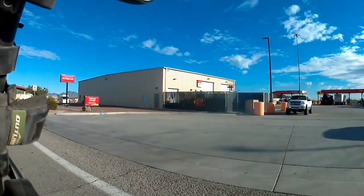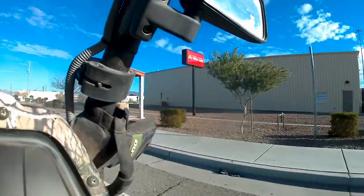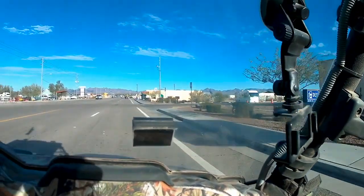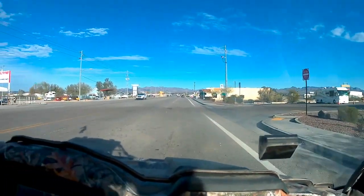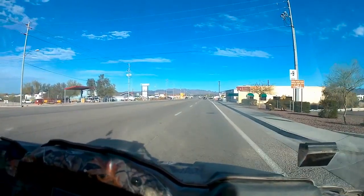That building right there is a repair shop. I believe it's for tractor trailers, but I think if you had a diesel pusher RV and you're in a pinch, they might be able to help you out rather than driving a long ways trying to find a diesel dealer.